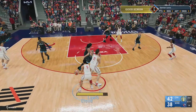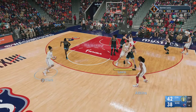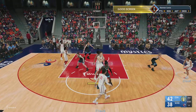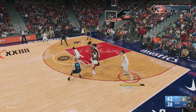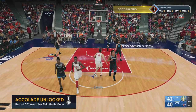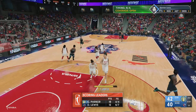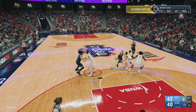Cloud with it. Pass to Atkins. Clark. On the wing, Natasha Cloud. Six to shoot, inside. And that one's good, Lewis. She did so well to lead her teammate right to the ideal spot. That's the kind of playmaking coaches like to see.